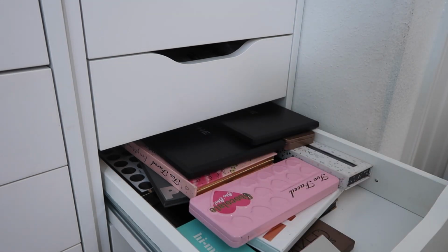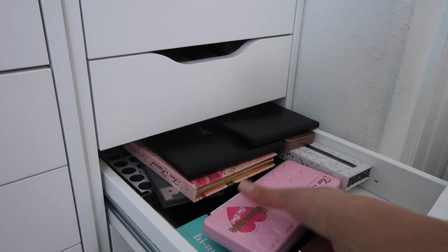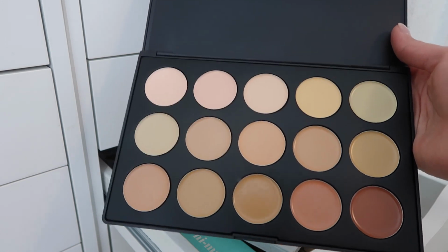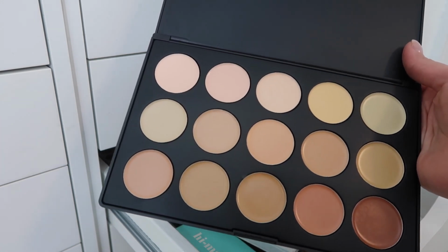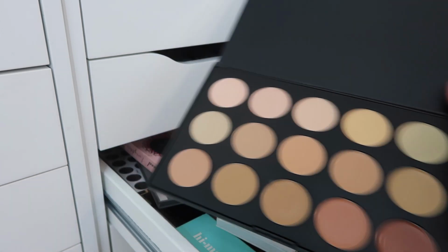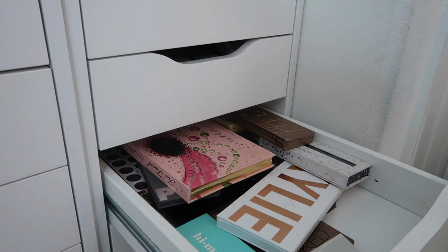Too Faced Bonbons. I'm never gonna use this. Let me get rid of it. My Morphe palettes, I just hang on to for the sake of comparison videos. I have this random palette in here. It's a concealer palette, so I basically just had no other place to put it. It's still pretty much new, if not new, but I've had it for a couple years now, and I'm never gonna have a use for it, so I'm gonna get rid of that as well.